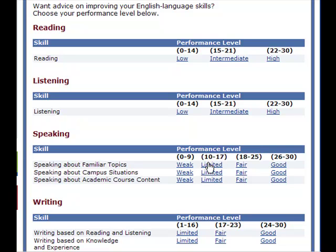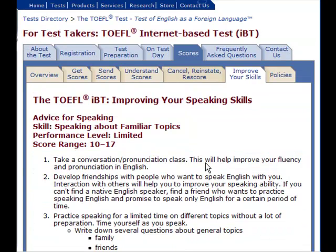Now, this is complicated. To do well on the speaking section, you have to do certain things. For example, speaking about familiar topics, speaking about campus situations, and speaking about academic content. So we're going to look at all three of these things. First, familiar topics.